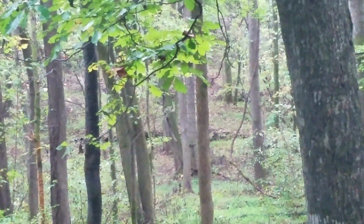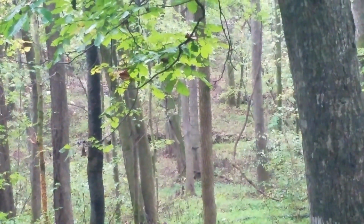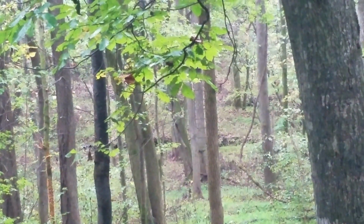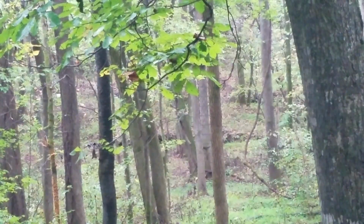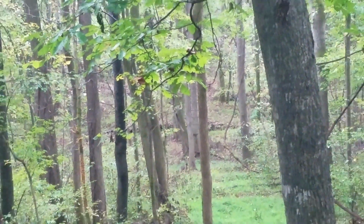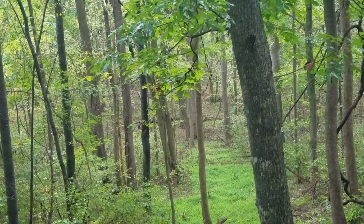I'm going to take the buck steps, go up even higher, and then put one of my hang-on stands. And I want to get over 25 feet up in the air over there, because those deer came through there the other day. I could have whacked them.